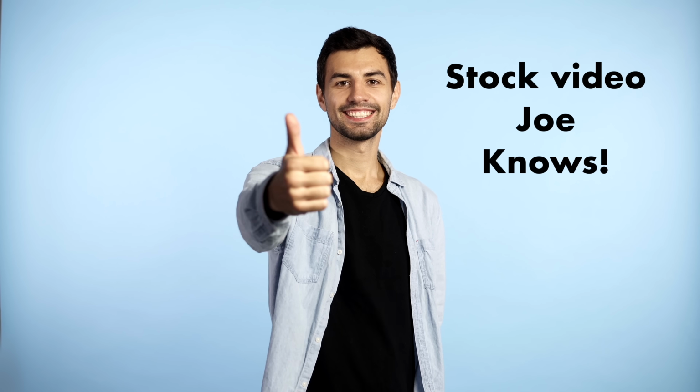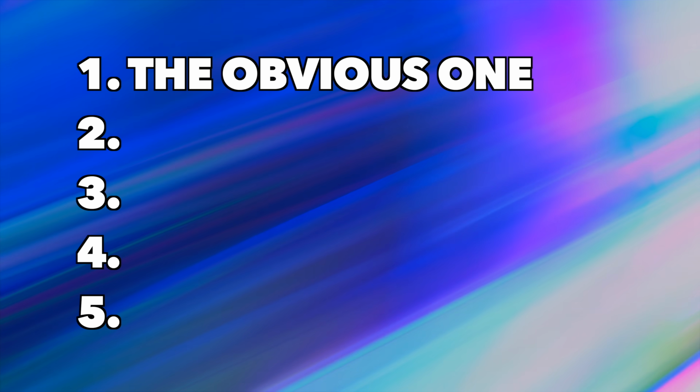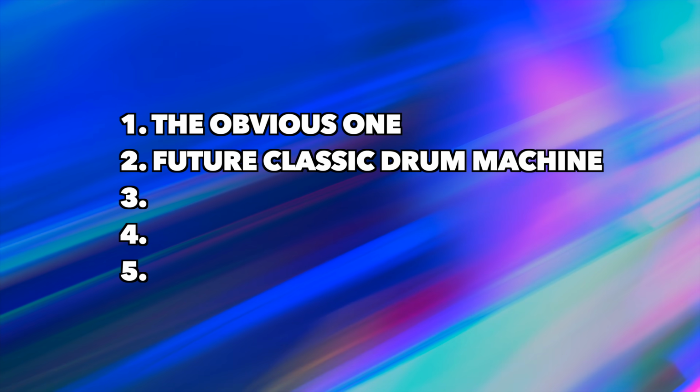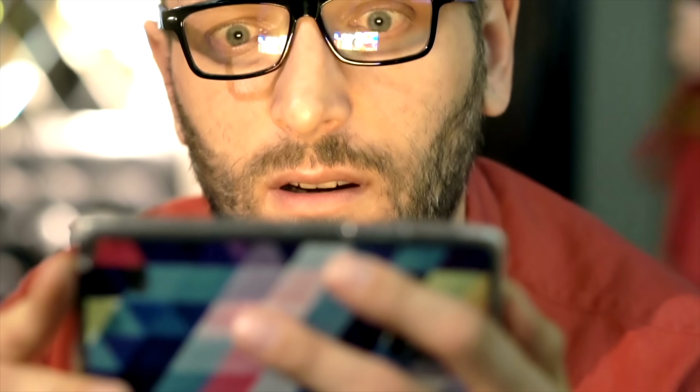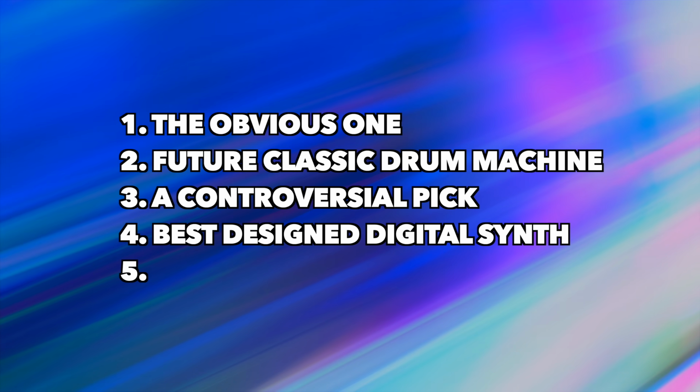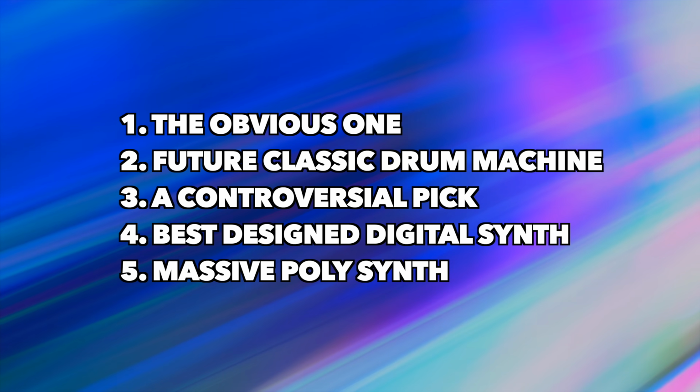There's the obvious one, the synth that should be obvious to anyone who has followed the channel for some time. There is a drum machine on the list that is a future classic. And the number 3 is the synth pick that will trigger Synthesizer Reddit a lot. Yeah, let's just call it a controversial pick. And number 4 is the best designed digital synth, according to me. And number 5 is a massive polysynth. Write a comment with your guesses, and while you're at it, write your 5 synths that you would never sell.